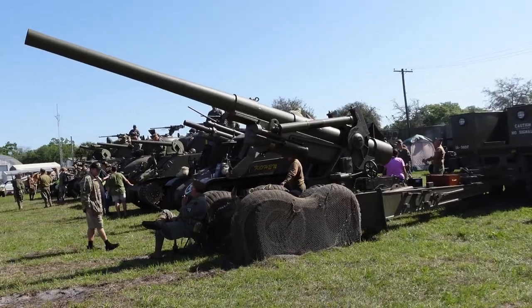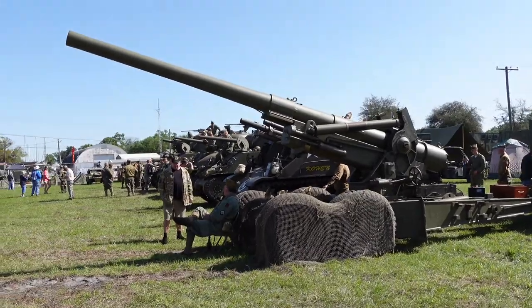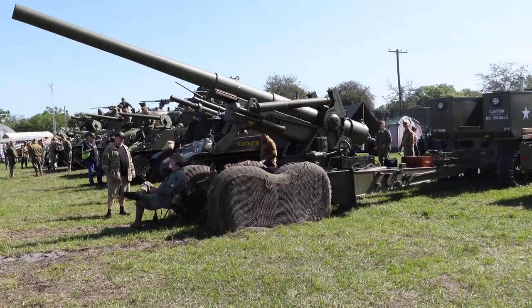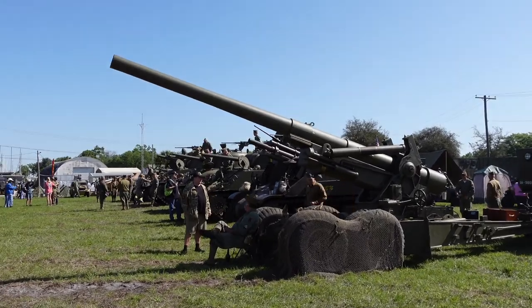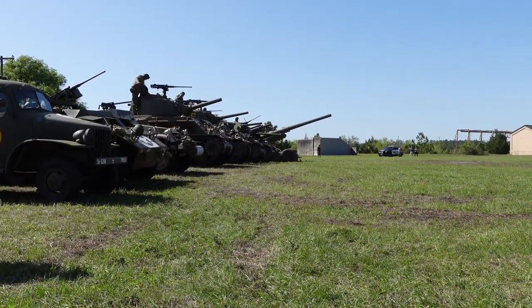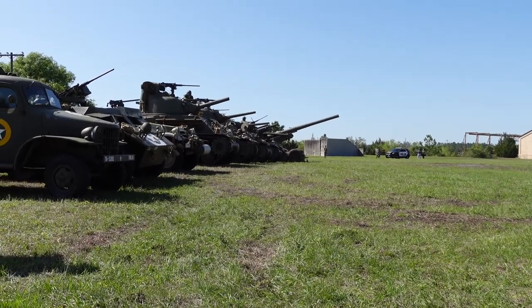So the gun here, the 155 howitzer, can shoot up to 14 miles, 100-pound piece of ordnance, 14 miles, and it had a killing radius of 300 yards. Three football fields. If you were within three football fields of this thing landing, you were either gonna be severely wounded or killed in action. They're getting ready to do a live fire demo here. They're gonna fire the 50 cal and some of the tank turrets here.